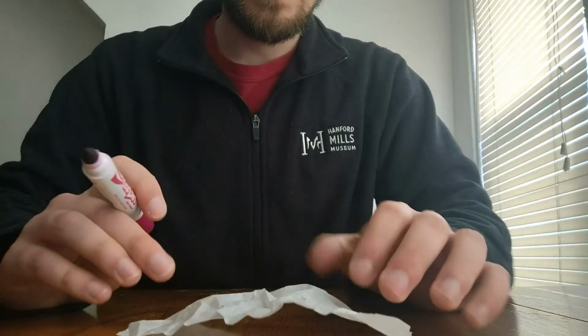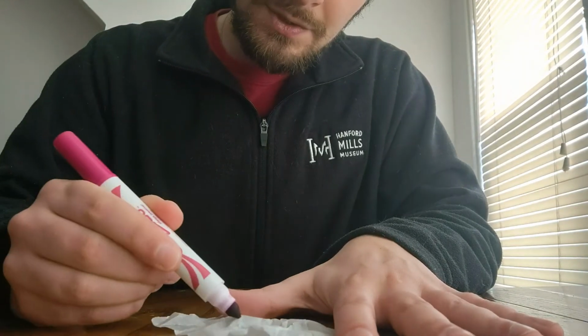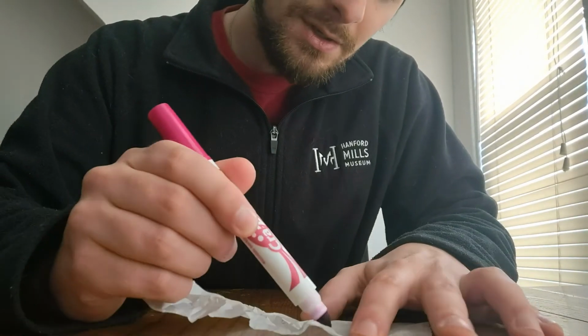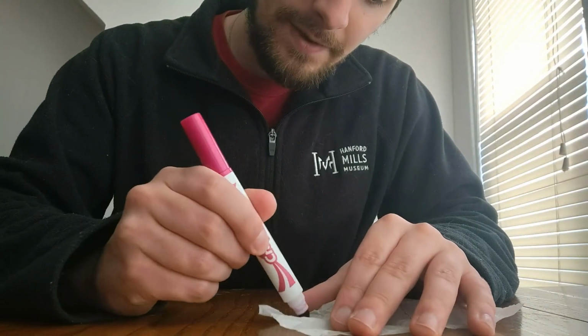Like that. So you're going to do this with most of these. You don't have to do every single little crease, but you're going to want to do that with the big ones. So just go for the biggest ones, the biggest 4, 5, 6 that you can find.